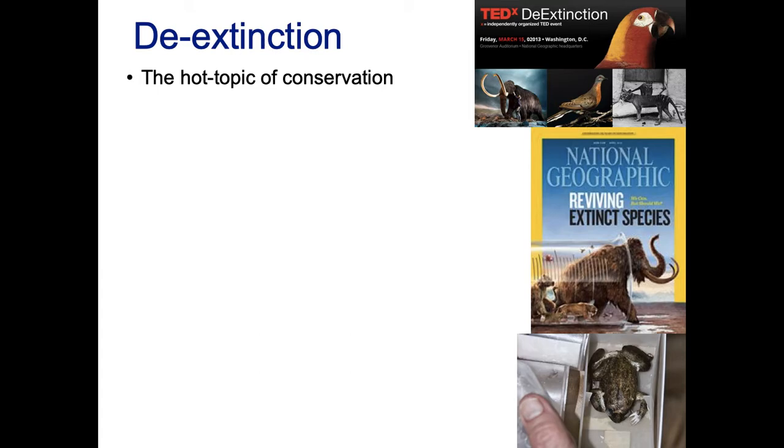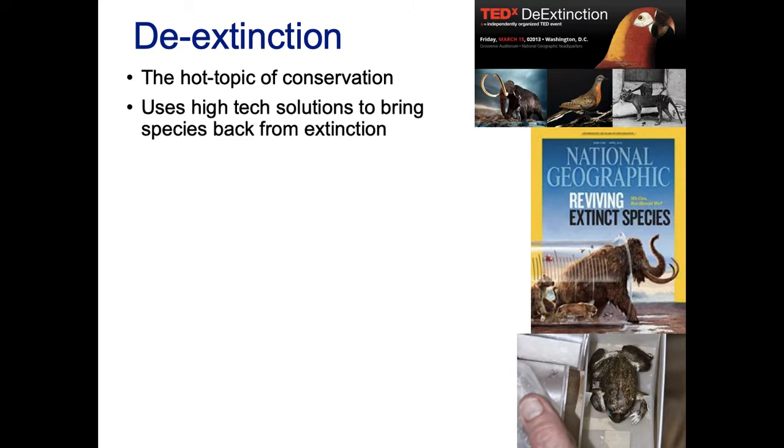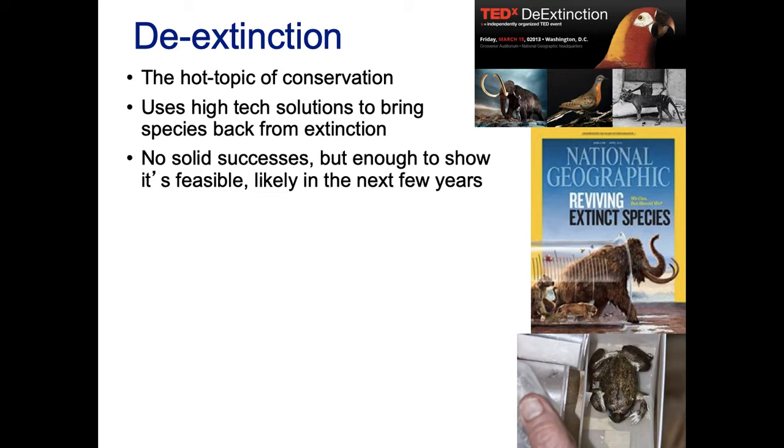There have been whole TED conferences on this. There's a whole National Geographic issue devoted to this. And the idea is to use high-tech solutions to bring species back from extinction. So far, there are no solid successes, meaning that there is not a species that's been brought back to life with biotechnology. But there's been enough successes to show that it might be feasible. And people are working very hard and pouring a lot of money into this sort of high-tech solution.